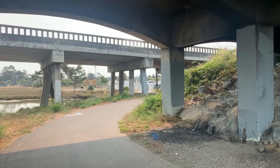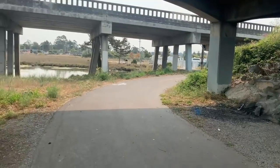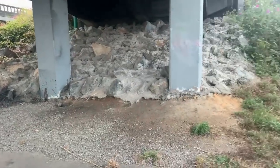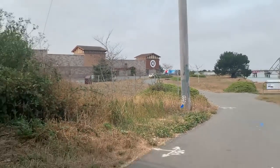So right there is our campground, our RV park, little walking trail underneath this freeway. And there's Target. Look how close it is. It's right there. Our first night, we slept great. I slept great. Did you sleep great? Yeah, it's okay.